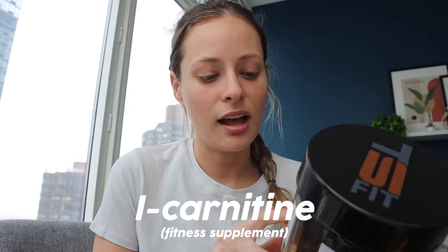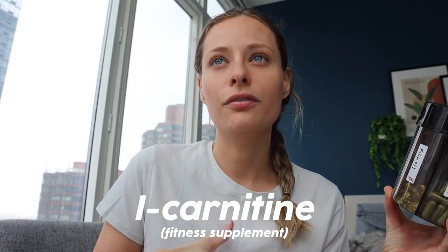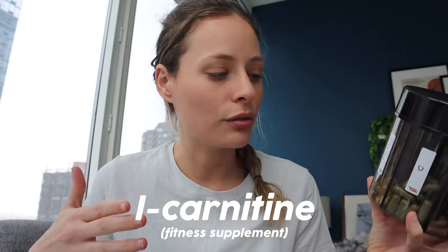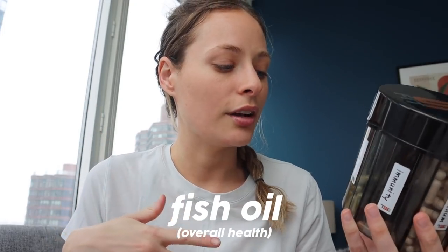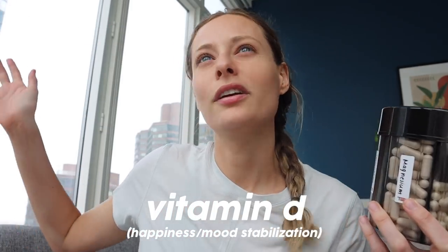So I take these pretty much every single day, or I try my best to. One of the ones that I take first is L-carnitine. This is a fitness supplement. It transfers your food to energy and helps with muscle recovery. I've been recently taking fish oil. I know that that's a really, really good one. Vitamin D is something that I've been taking just because there's no sun here in the city.